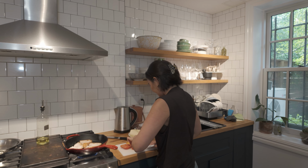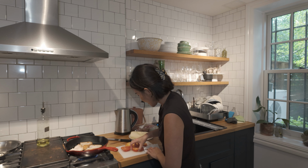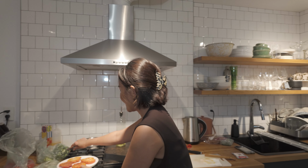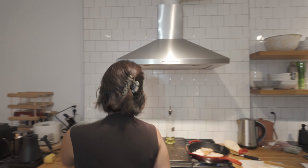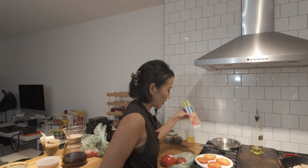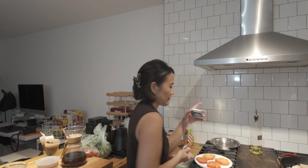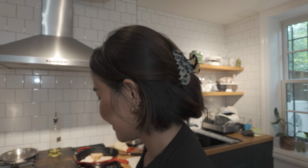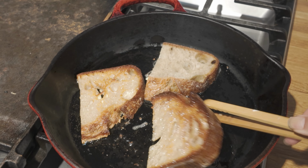Get a piece of paper to tap off the excess water that is dripping out. My tomato slices, so pretty. I'm gonna season them with flaky salt and a little bit of pepper. I store my flaky salt in this little jar that I got from Vietnam. So make sure you season it on both sides. Dill, I'm gonna add on top of that.